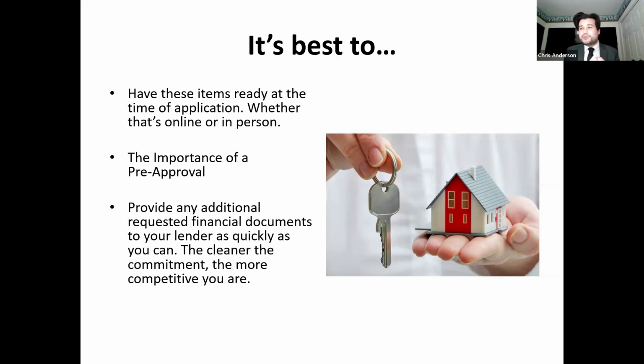Also, depending on how long it goes, we may have to get an update on your assets, so we may ask for additional bank statements. Yes, it may be annoying, and I understand that, and it's not lost on me, but we will ask for those things to make sure that you are as prepared as possible. That way, when you have a commitment letter and you go to your realtor, you guys can team up and be so much more competitive.